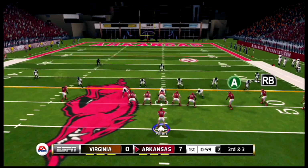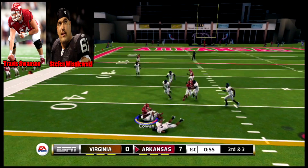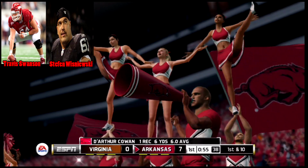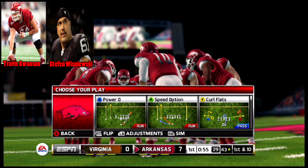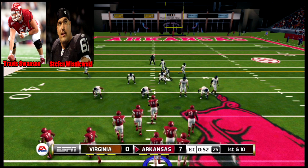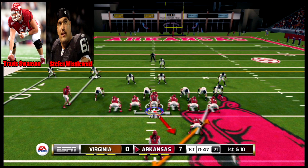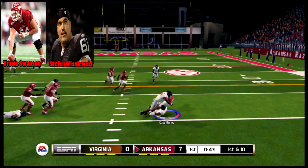Now, the number 1 center for this upcoming draft is Travis Swanson, the center from Arkansas. 6'5", 310 pounds. This guy is an absolute beast, well-rounded, with unreal athleticism for the running game. He's really good blocking straight ahead. Can do well against nose tackles and stuff like that. So I'm going to compare him to Stefen Wisniewski, the center from the Oakland Raiders. Wisniewski came out of Penn State and had pretty much the same kind of draft grade.